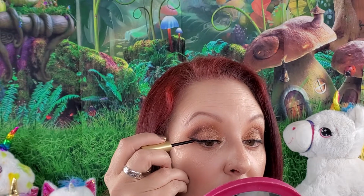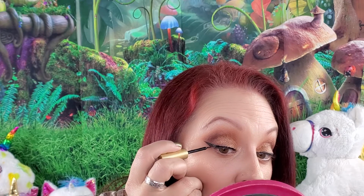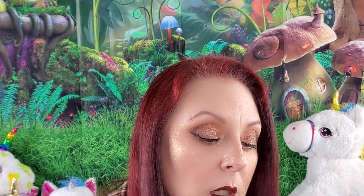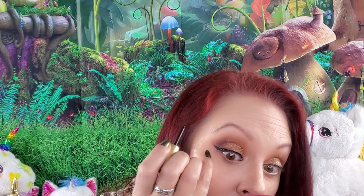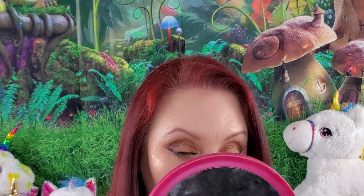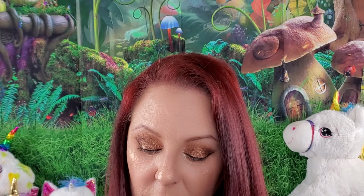Now I want to apply this before my mascara, because then while I'm putting my mascara on, it'll give it time to dry down. And so I'm going to be very careful trying not to get it in my lashes like I always do. Like I just did. And of course I applied too much and it smudged in my inner corner. Everything's fixable, guys. Just remember that.